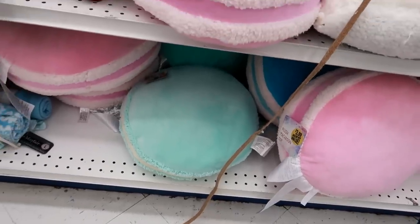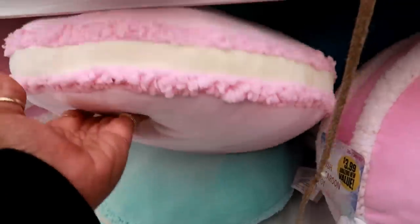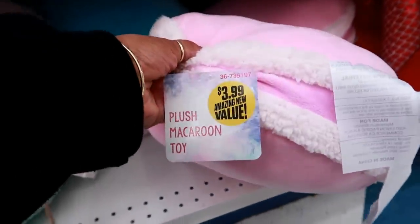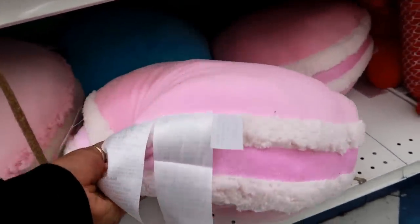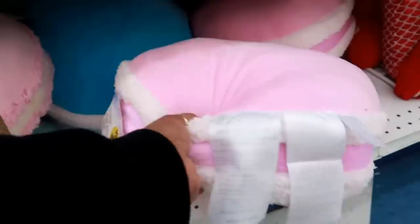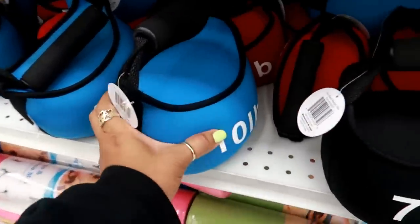Okay. They look different though. Hold on. That one says, so that one looks like that. And then this one says toy, and it's a little bit bigger. So there's two different kinds. And they are $3.99. They have some new weights over here.